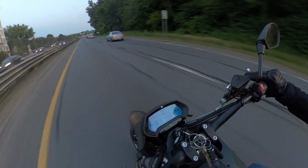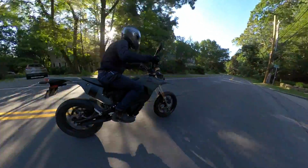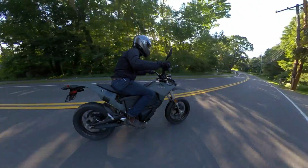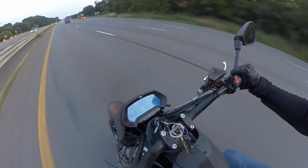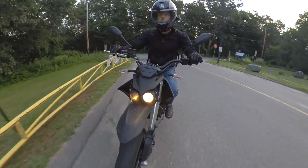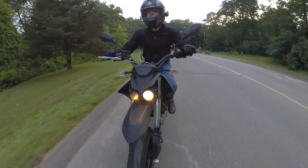What really makes the Zero FXS a great commuter though is its versatility. It's a supermoto, which is a class of motorcycles designed to do just about everything, whether it's city commuting, stair climbing, dirt jumping, or highway riding. And that's what makes the FXS such a great all-around commuter. With its long travel suspension and sporty handling, the bike is nimble and quick.